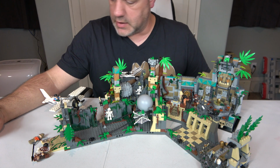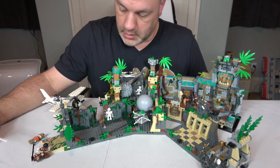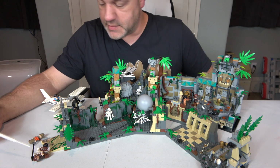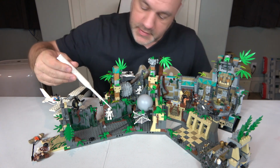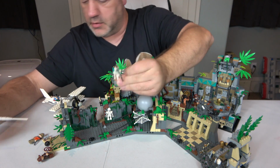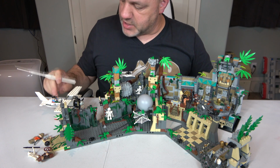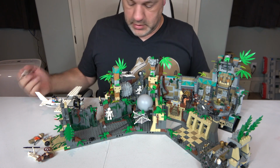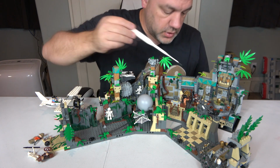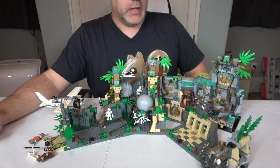Okay, so as you can see, the original has an extra minifigure that the other one doesn't. It's just an extra skeleton, basically. You've got the skeleton here, and you've got another skeleton here. But basically, you have the same. You have the guy Jack flying the plane here, and instead you've got one of the native warriors. I forgot the name of the tribe, but it is said in the movie.